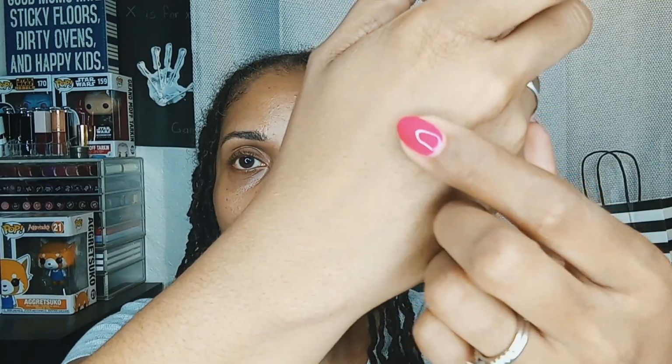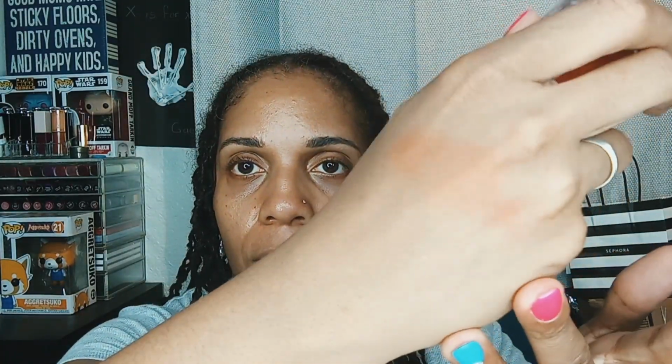And let's see. Let's swatch it. Why not? I think that you can apply this with your finger and it dries down to a powder finish. Wow, that was fast. Holy moly. That was really quick. I also think that you can get in there with a brush, like a dense brush, and do the same thing. But do you see how subtle that is? Yes, sis, this is what I'm looking for.